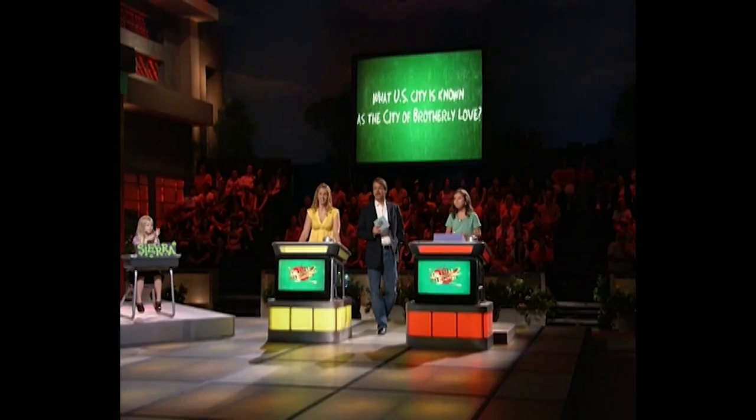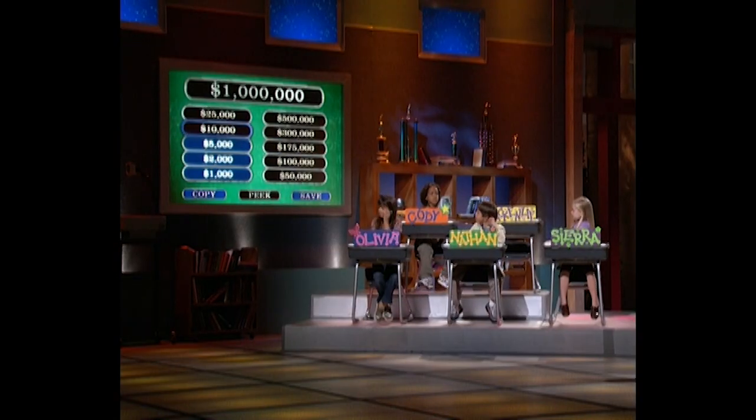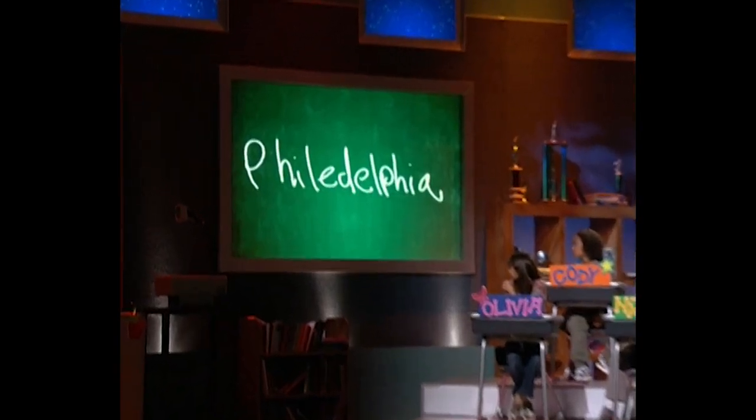The question, what U.S. city is known as the City of Brotherly Love? And I do love this, the fact that the woman going for her Ph.D. in neuroscience wants to peek at a 10-year-old's paper. I do love that. It happens. Your classmate, Mackenzie, said she thought it was Philadelphia. Okay. All right. Well, I'm pretty sure it's Philadelphia, so I am going to go with you, Mackenzie, and lock in Philadelphia.